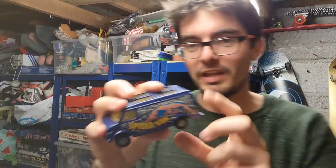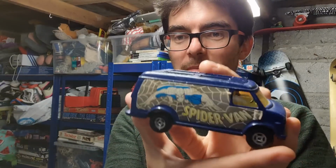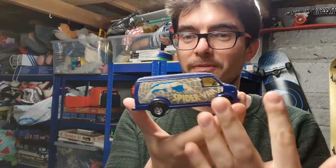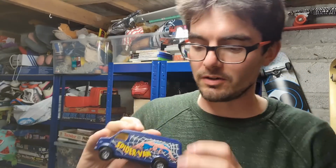And then I found this and I had to get it. What we've got here is the Spider Van. Now this is a Corgi van. It's in reasonable condition. I mean, that side, the actual sticker is faded. That's obviously been in the sun. Someone's had it on display. The sun's caught that. But I think you could still display it that side and it looks pretty good.